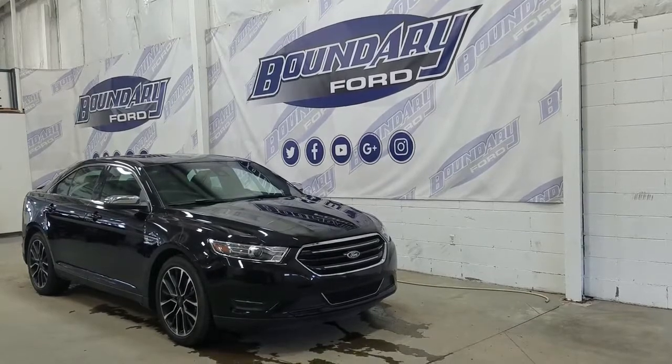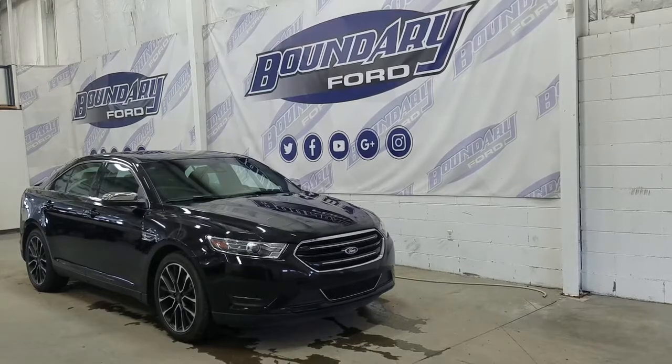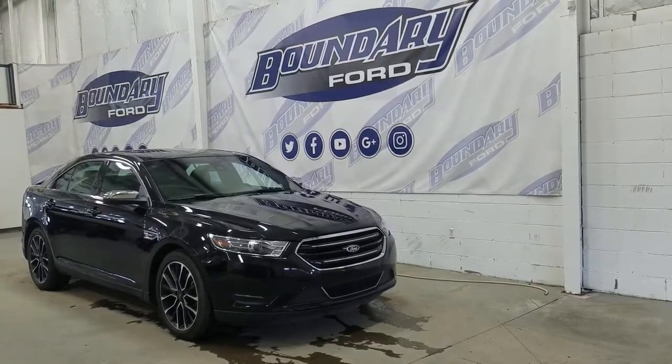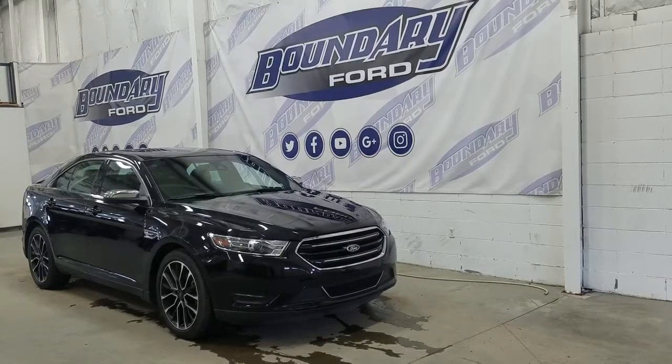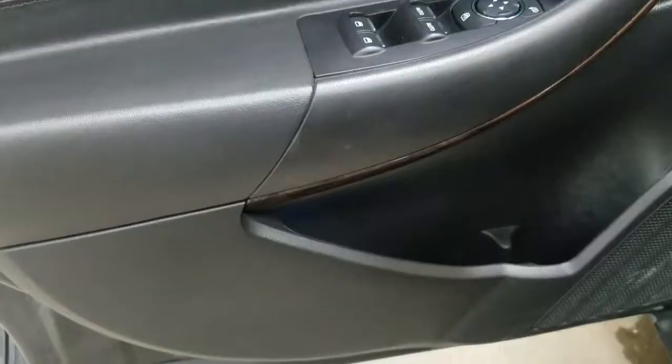Over at the side we have our 20-inch aluminum wheels wrapped in Michelin tires. We also have chrome mirror caps as well as color-matched door handles. At the rear we have reverse sensors paired to a backup camera as well as an embedded defroster at the rear window. Up top we have a beautiful moonroof, and this Ford Taurus also comes with remote start.